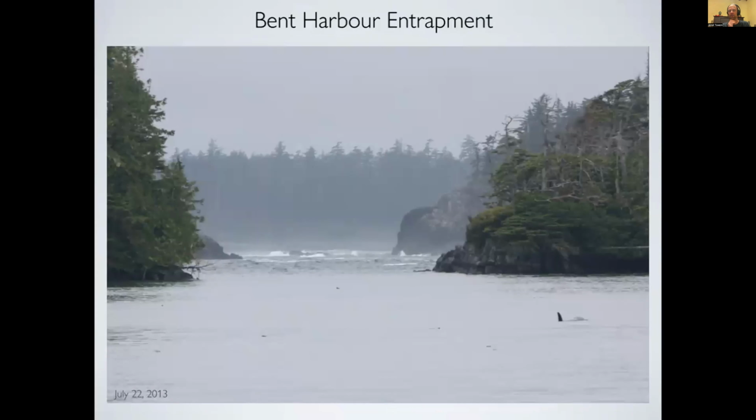And this little individual named T46C2, or Sam, was in a place called Bent Harbor in 2013.